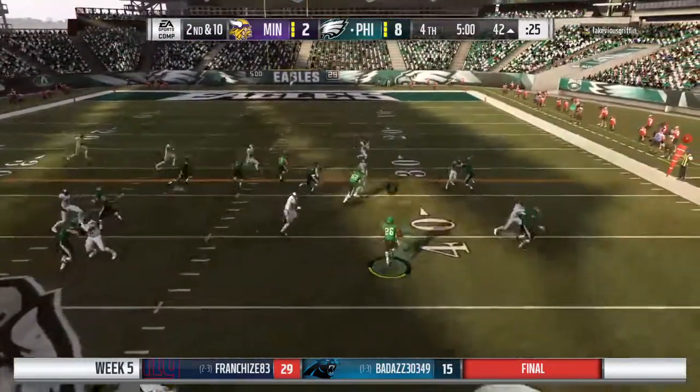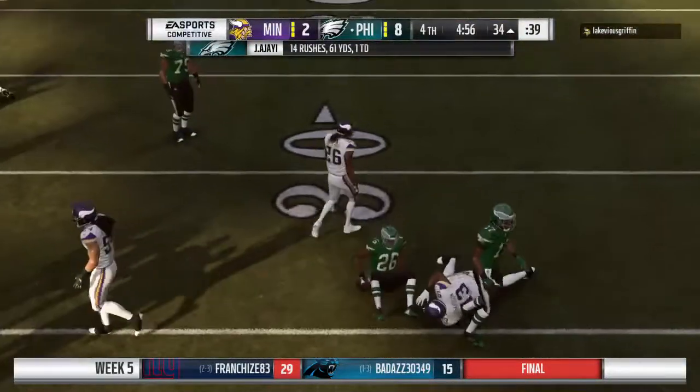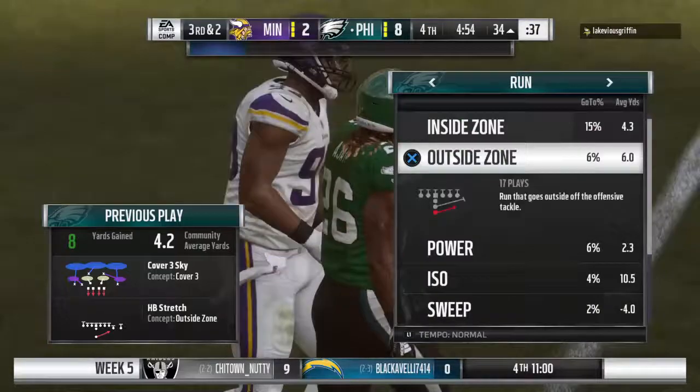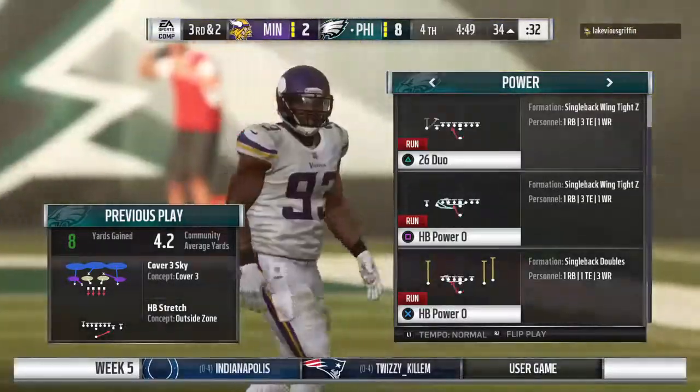Now a handoff looking right. And he'll bring this one inside the 35. A nice job to get 8 there after the incompletion, and now they'll look at a 3rd and 2 coming up. Well, partner, I know this type of running back.